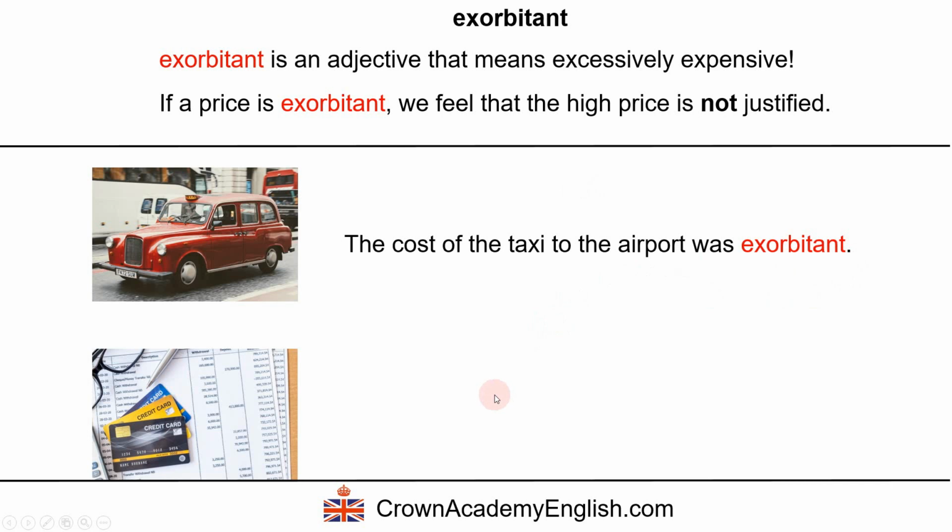And a very good example, I think: bank fees are exorbitant. So bank fees, this means bank charges, the charges from the bank, the costs of having a bank account. So bank fees are exorbitant. Okay, they are excessively expensive, and we feel that the bank fees are not fair. They are not justified.